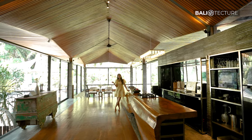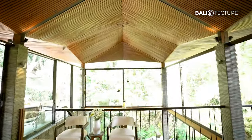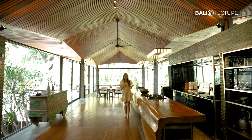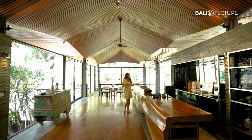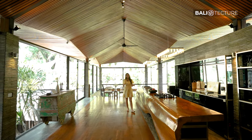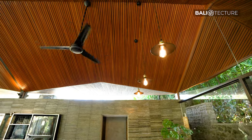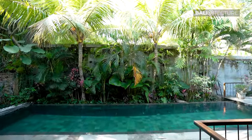Now over here, since they have this puristic, tropical, but still luxurious style, all of the materials they use are natural, like the natural stone, the natural wood. It's so good since you really feel like you're in Bali, especially for the living room and the dining room area over there. It is surrounded by glass sliding door, so you've got the breathtaking view of Ubud and also the swimming pool outside and the terrace.